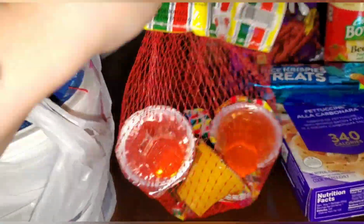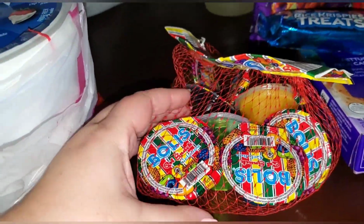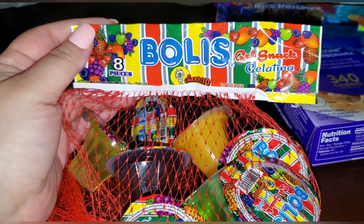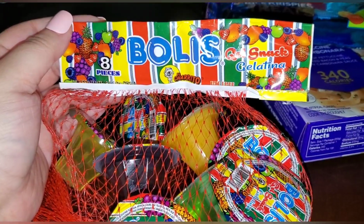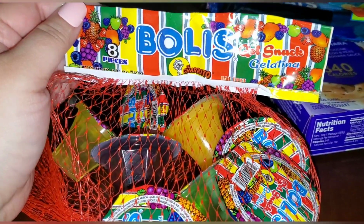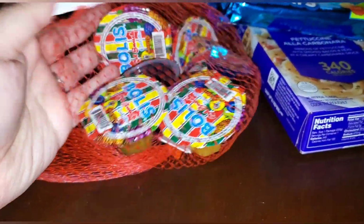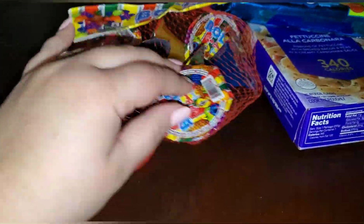You guys know Frankie always picks up these little jello things. Gel snack gelatina. There's Aiden, huh? Gelatinas. Frankie loves these. So he picked these up.